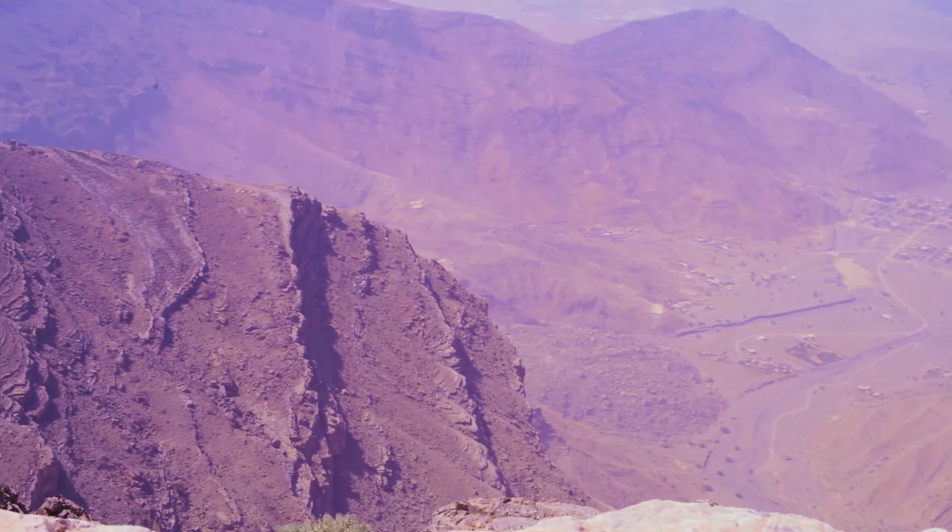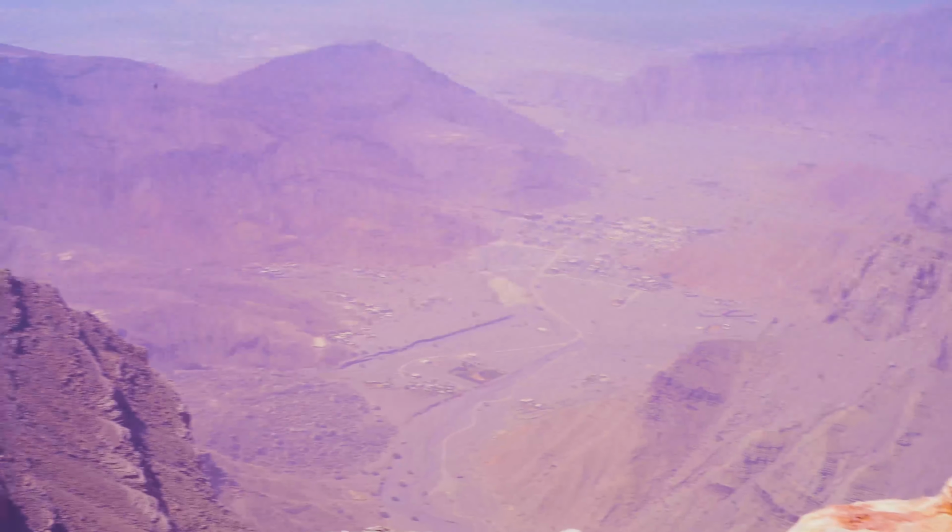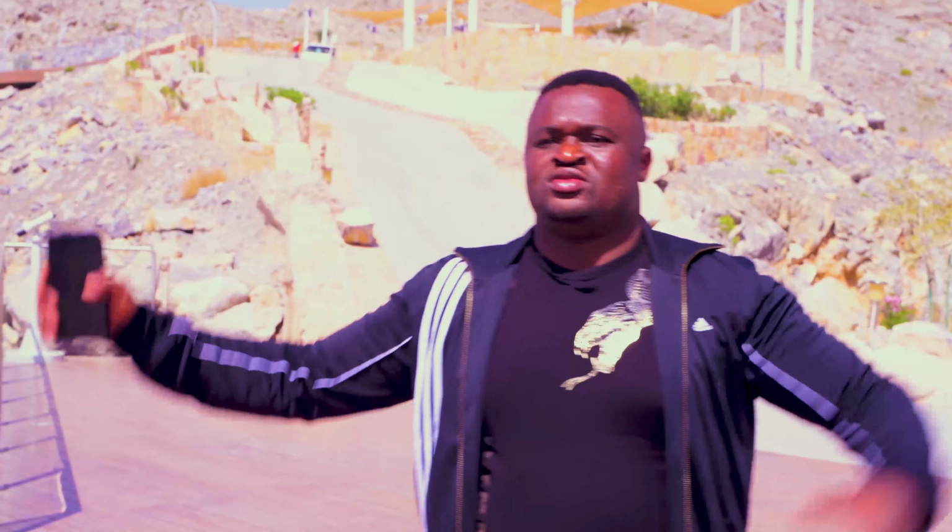So we're still here in Jebel Jais. You can see everything is so nice. We are trying to cover as much area as we can because it's so big, so nice. So come on, let's go up to the mountain and see what we can achieve.